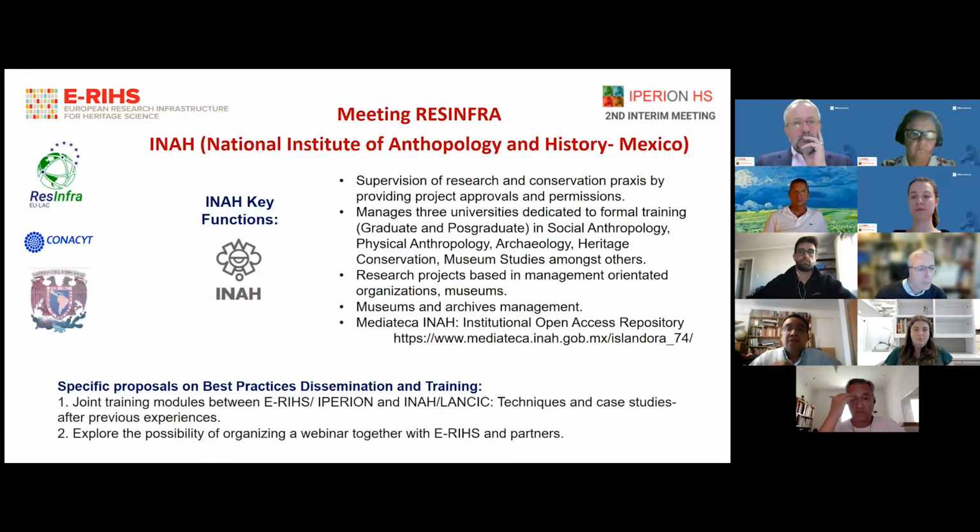In the frame of this ResInfra project within the IRIS and Mexico National Council of Research, we have had several meetings with the people of the National Institute of Anthropology, the INA, because INA is perhaps the institution in Mexico that rules most of the cultural heritage of Mexico. So they supervise research and conservation of all the projects that can be done in Mexico.